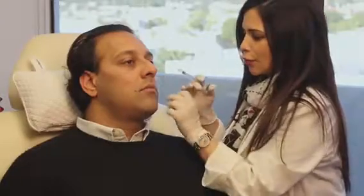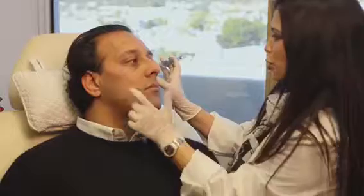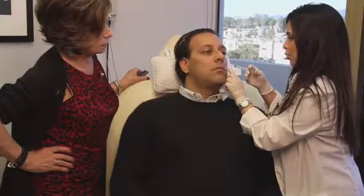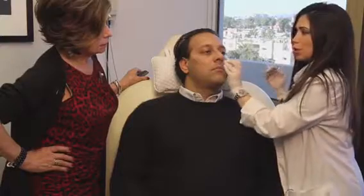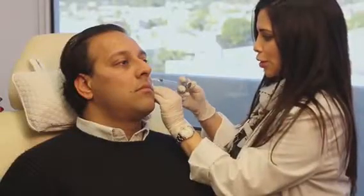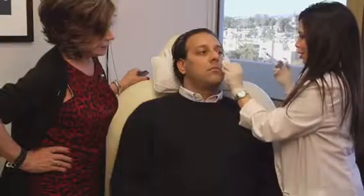Now he has a little bit of asymmetry here compared to here, so I'm just going to fix that. Now in certain areas of the face, it's so important to retract the needle and make sure that we're not in an artery, just for patient safety. I've seen that done. Yeah, it's very scary.